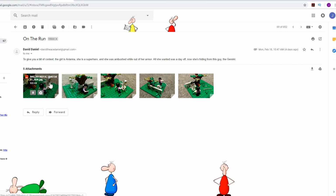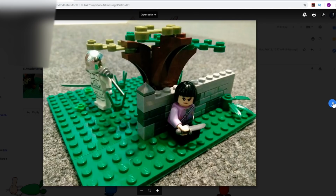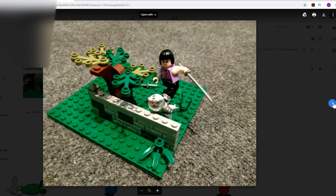All right, this is from David. So it's a little battle scene. Oh, there she goes. There she got fought, and then she's hiding. Now she's fighting again, and it looks like she's winning. I'm gonna guess that's a winning blow to the back. Good job, Aviana. Or I mean, David.